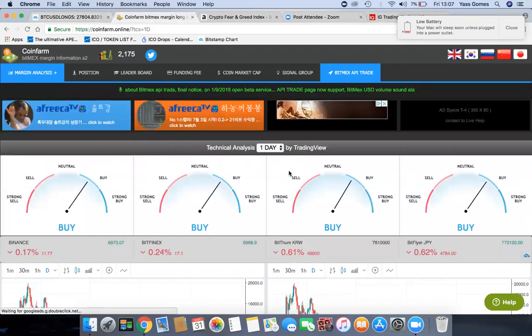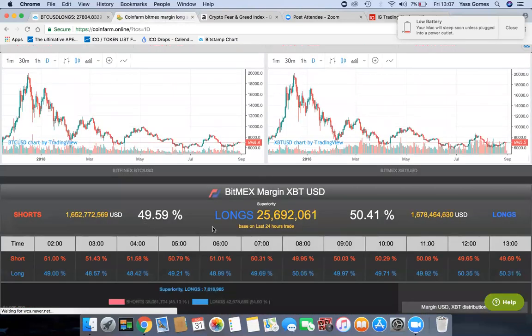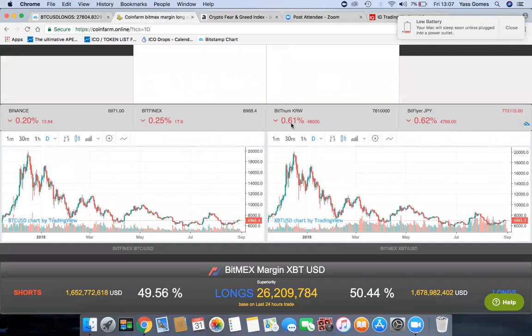Let's have a look at our Coinfarm BitMEX index. So we have at the bottom over here our shorts versus our longs. We can see that it's very, very even with the longs slightly above the shorts, essentially giving us that edge that more people on BitMEX specifically believe that the market is headed upward rather than down.